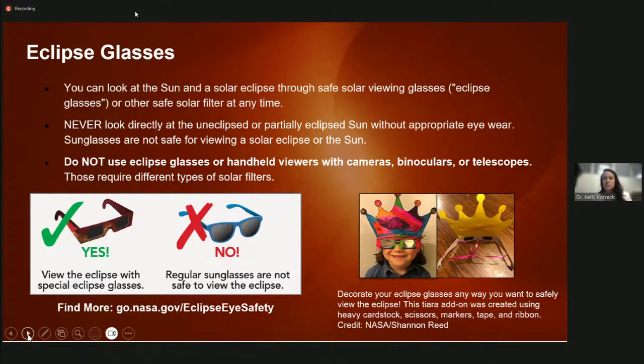In 2017, there were some issues with fake glasses. We are working with vendors, and the American Astronomical Society has a list on their website of vendors that have been verified in terms of their meeting ISO standards to protect your eyes. But we also have fun things to do with these glasses, like activities for kids that they can make crowns or other things to decorate their glasses in order to make sure that they can view safely.